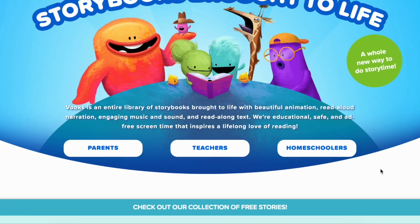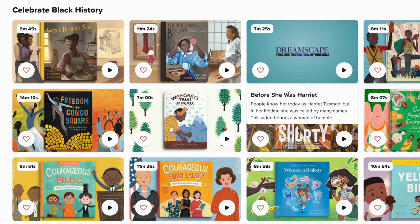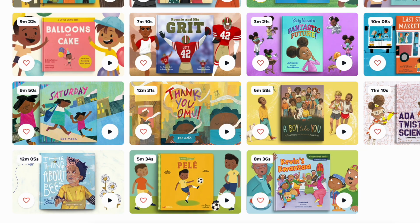The last book resource I want to talk about is BookFlix. You can get a free homeschool account, which is great. They also have a section that celebrates the achievements of African Americans, as well as features stories that have African American children and families. Similar to TumbleBooks, they have animated picture books. Alani enjoys BookFlix more. Also, they have a YouTube channel, so if you go onto their YouTube channel, there are some books that you are able to just watch there.